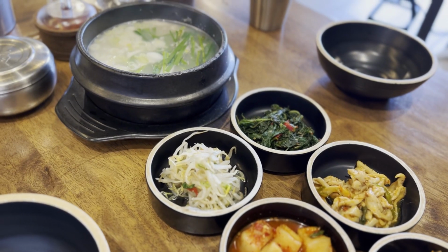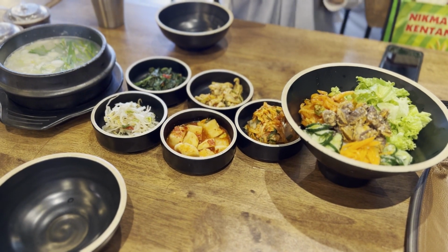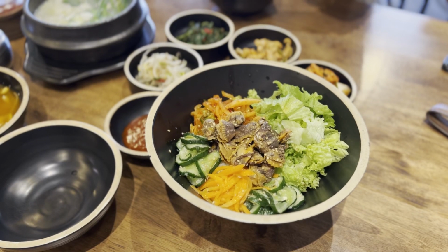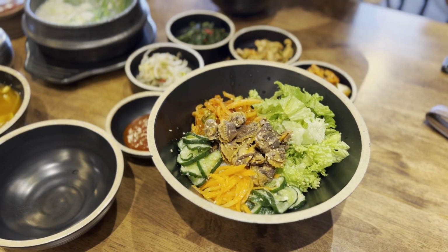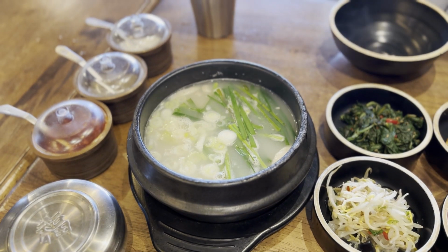Food-wise, we were glad we stumbled upon this place. Being to Korea, we felt this place was pretty authentic, and the bosses or the managers were Koreans as well. And they were pretty attentive as well, so definitely highly recommend this place.